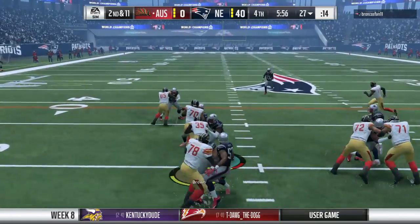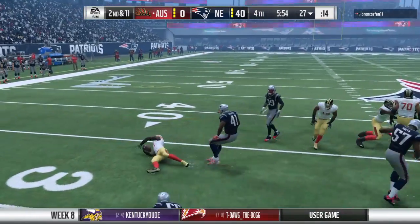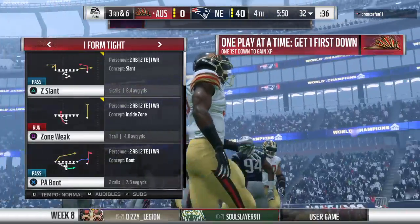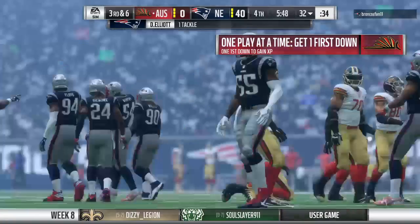This is Brown on the carry. And he'll push his way forward to about the 32. 5 yards on the carry there, and it leaves him with 3rd and about 6 yards to go.